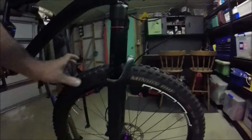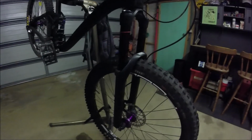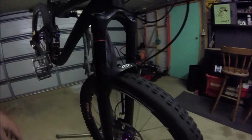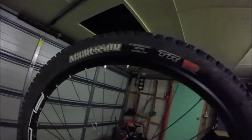It's a 2.5. I love this tyre, absolutely love it. I did have the Schwalbe Knobby Nics on, and I really like those tyres, but these ones are just a cut above. They're excellent, they're so grippy, really strong. On the rear, you come up here, I got the Aggressor. It's a 2.5 as well.